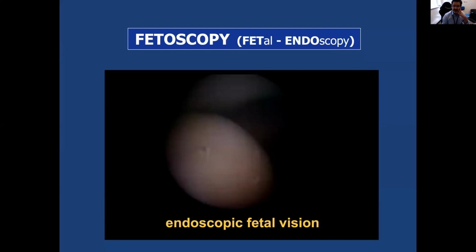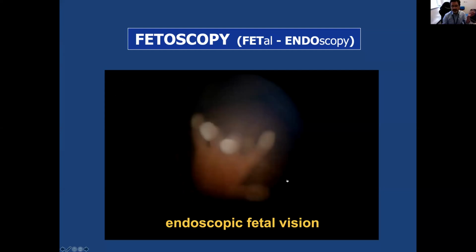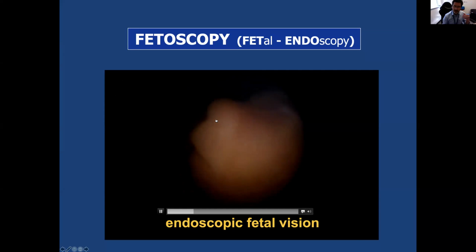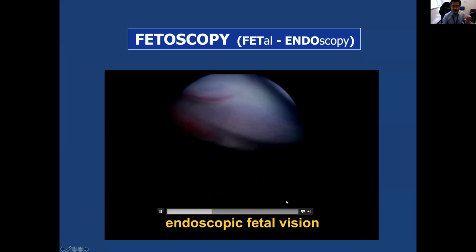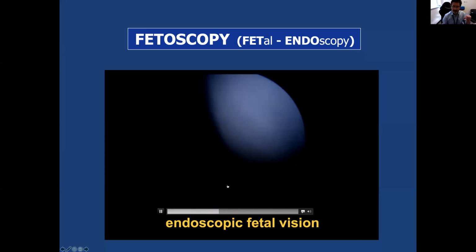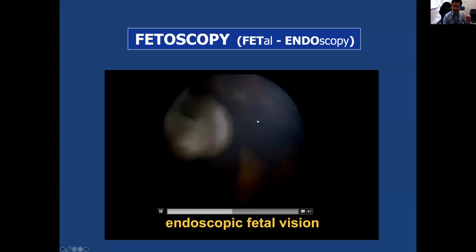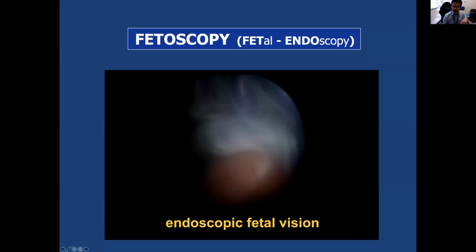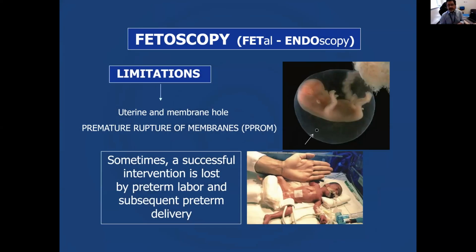So for instance, this is a 2-millimeter scope. We are inside the uterus, so you can see the hand very well. We can access the face, its lips, nose, so we can do intubation in these babies for tracheal occlusion. Also, we can see the structures. This is the umbilical cord, and this is the insertion in the placenta. In the placenta we can follow all the vessels and also see the co-twin on the other side of the membranes.